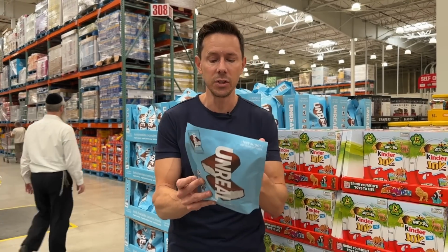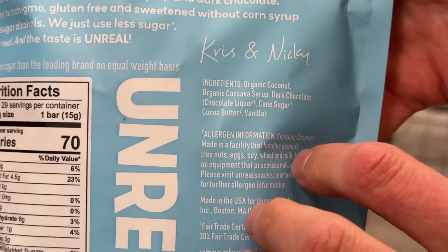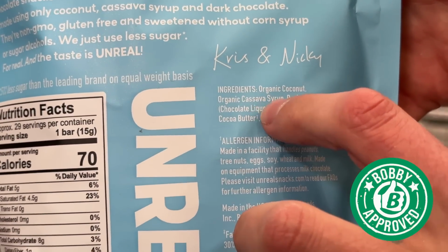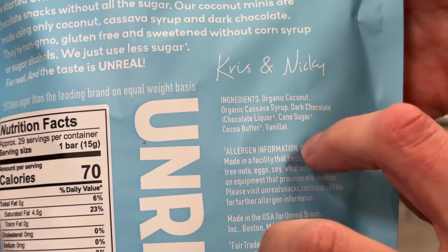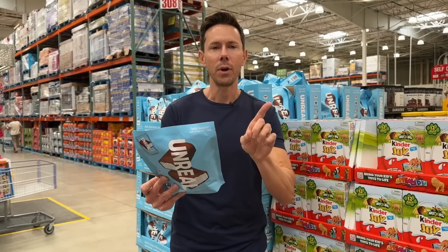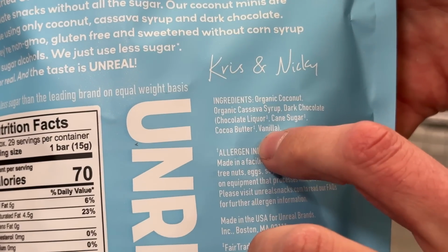Normally with a Mounds Bar or a chocolate candy bar, which essentially this is, you're gonna find a ton of cane sugar, palm oil, soybean oil. I don't see any of that. The primary sweetener, look, is cassava syrup. And yes, there's cane sugar in here, but let's go to the macros. One bar has 3 grams of sugar. My friends, that's under a teaspoon of sugar for 1 bar, and the primary sweetener is cassava, and there's real vanilla extract. So if you scan this with the Bobby approved app, it's gonna be approved. They're unreal. They taste great. It's a Bobby approved Mounds Bar.